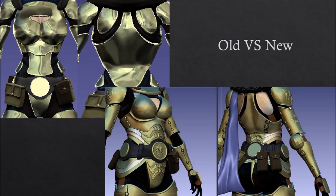But in the new draft, I replaced the one plate with several plates, so there's this elasticity to it, and so now she can bend forward. And I also added some side protection as well, and it's done in a way so that she can contort her upper body and not be restricted, but still be protected.